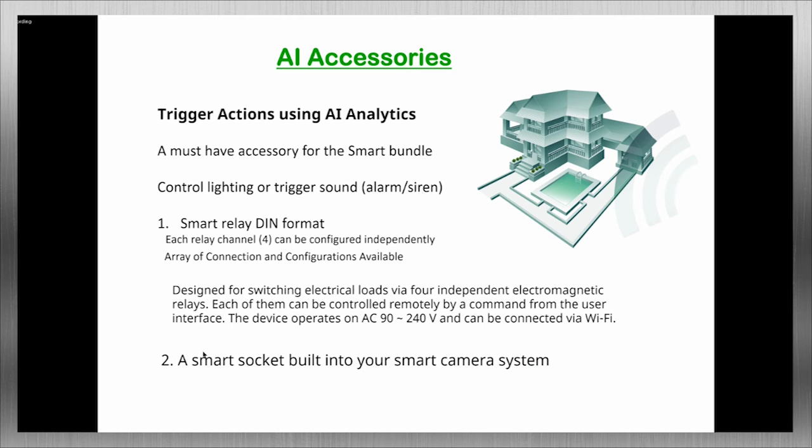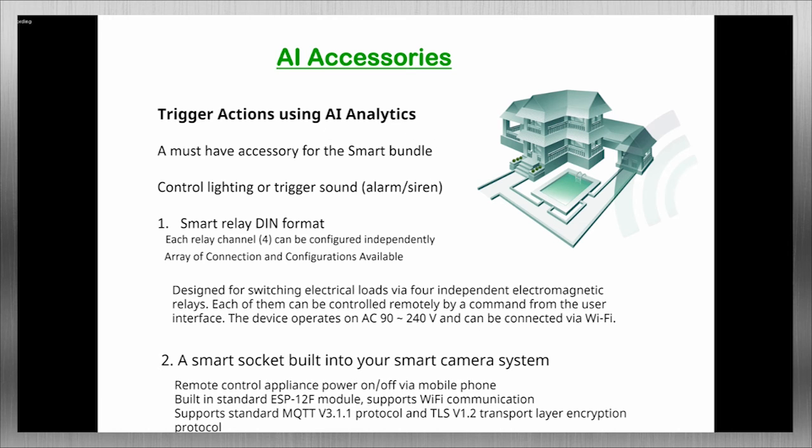The other part is the smart socket that is built into your smart camera system. It is of course only one socket, and you can easily plug in the required accessory, and you can also switch it on and off remotely or according to the AI analytics. Via mobile phone, there is a standard module, also with Wi-Fi communication, protocols, layer encryption, and things that are required to do its purpose.